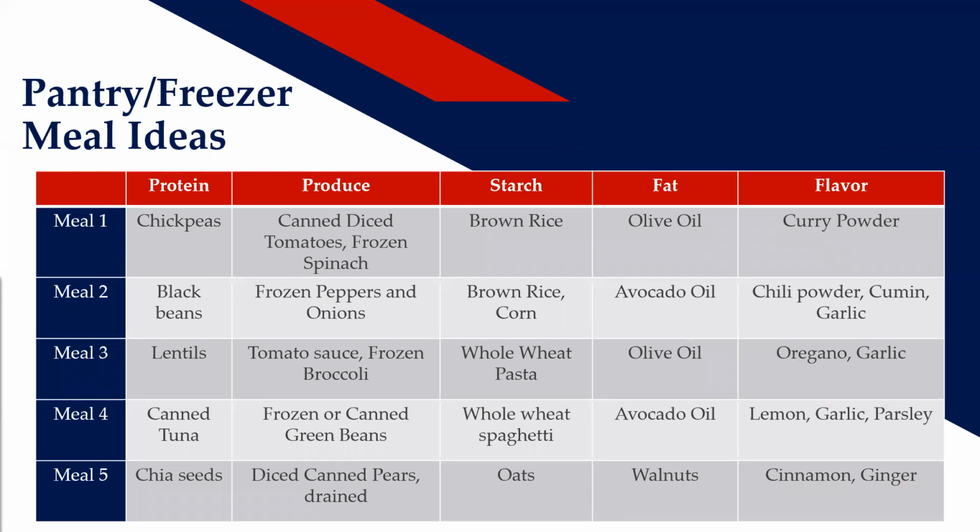So some easy ideas for pantry freezer meals. These are not always the most exciting meals, but they are tasty, and they do fit that criteria. Same sort of mindset. We need a protein. We need to get in some produce. We want a starch of some sort, and ideally it's coming from a whole grain, some sort of healthy fat, and then a flavor component.